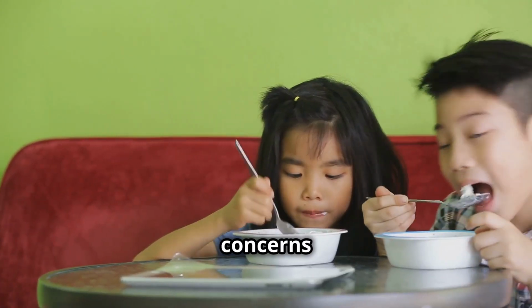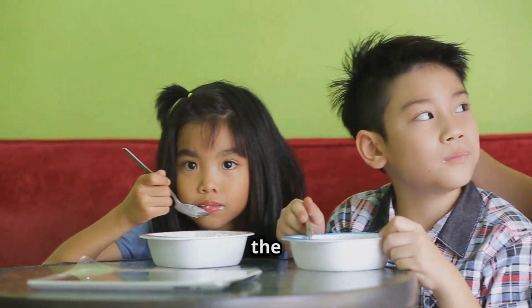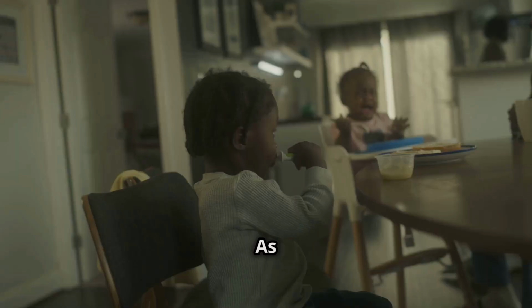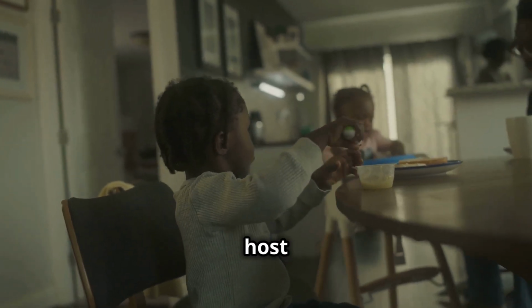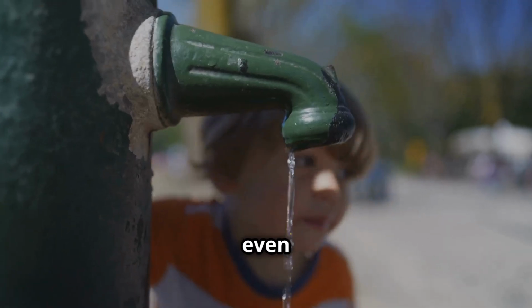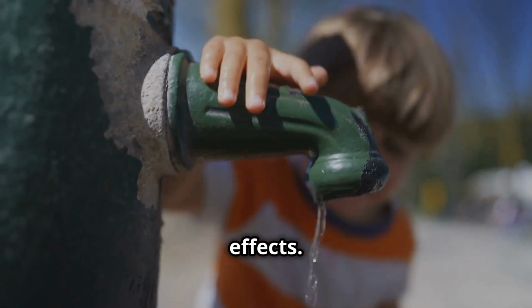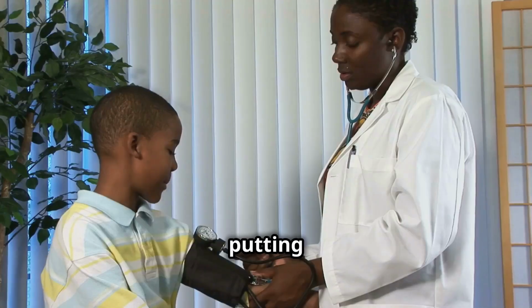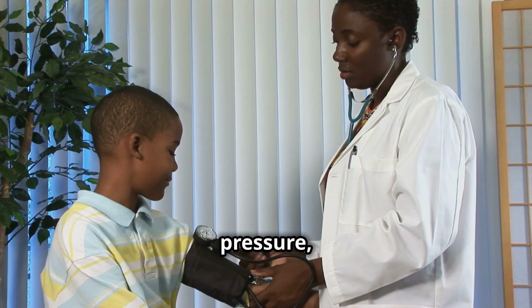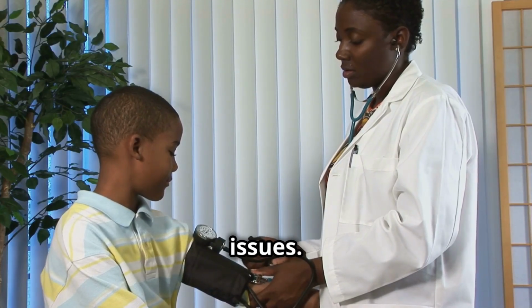One of the biggest concerns with canned foods for children is the high sodium content. As we discussed earlier, too much sodium can lead to a whole host of health problems, and children are even more susceptible to its effects. Their developing kidneys have a harder time flushing out excess sodium, putting them at increased risk for high blood pressure, kidney damage, and other health issues.